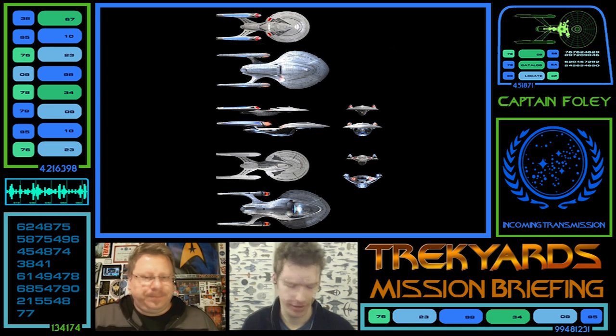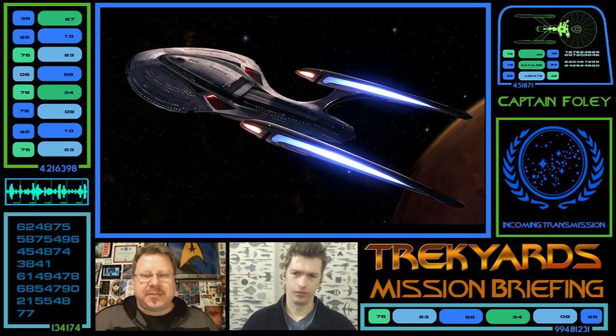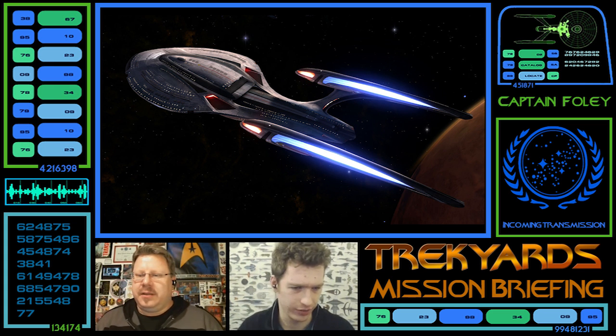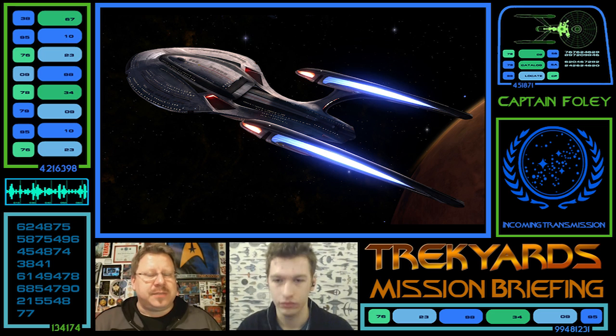Yeah, it does. So we're going to the next picture, and this is a beautiful shot of it. Shows the sleekness of those nacelles. Lovely nacelles, yeah. I love the way they taper off at the back. It's also an advancement on the impulse engines we see in the Enterprise Z. They're kind of smaller and set back a little bit further.